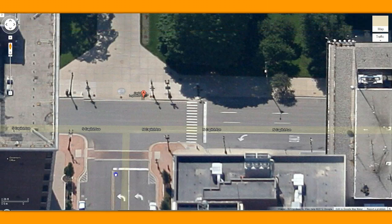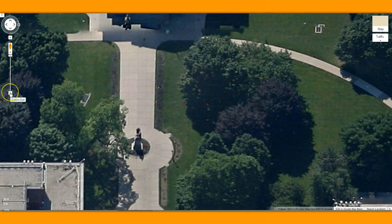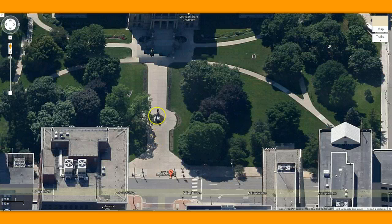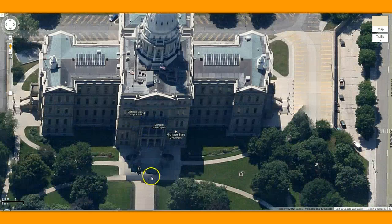To show you a different view, just going from above now, here's the Capitol. The tree is going to be about here, where it looks like a statue is there now. And you can see the Capitol building here. Again, we're going to enter right around the steps. You can stand on the steps for a nice photo, right here.